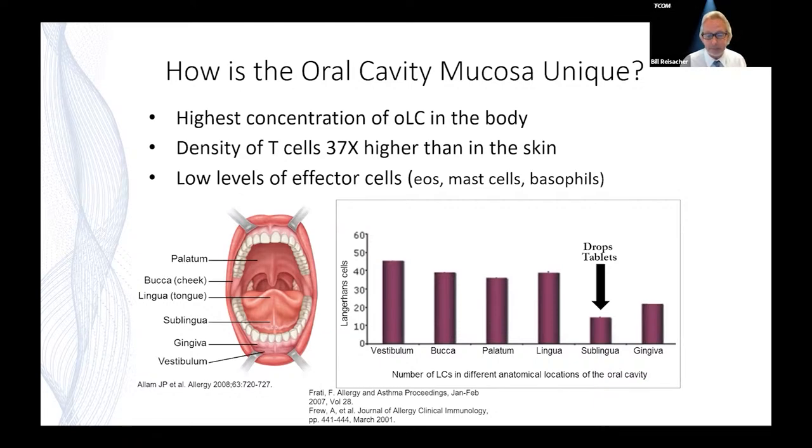And down below is a study which was done by Allam. And this was really a fascinating study where he looked at the density of Langerhans cells in different regions of the oral cavity. And as you can see there, the sublingual area was actually the lowest density of oral Langerhans cells, where the highest density was present in the vestibule and on the buccal membrane, the cheek, as you can see from the diagram over on the left.